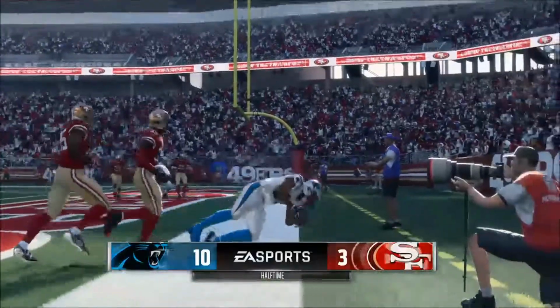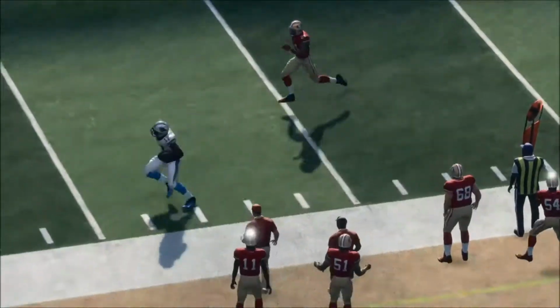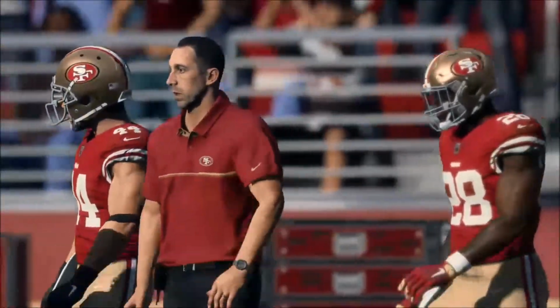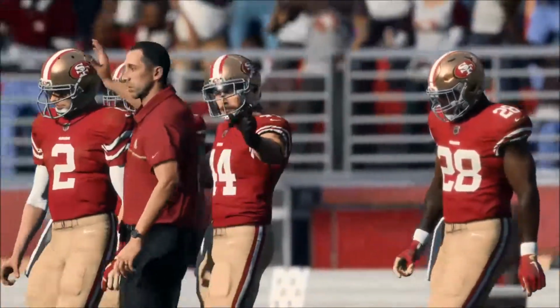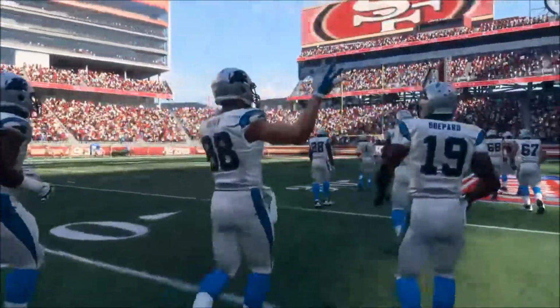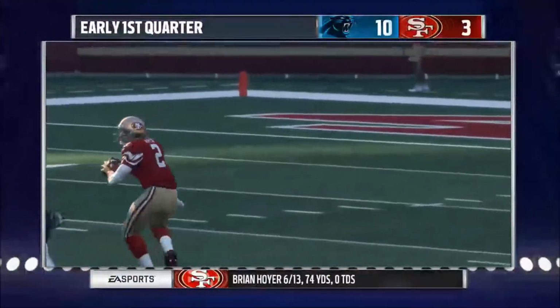So a pretty subpar half here for the 49ers offensively, but the defense definitely did step up here, and we've got to see more from the offense, especially Brian Hoyer. He needs to keep moving it down the field like he did in that last possession. So the Panthers definitely playing a solid game on both ends. See if they can continue that.